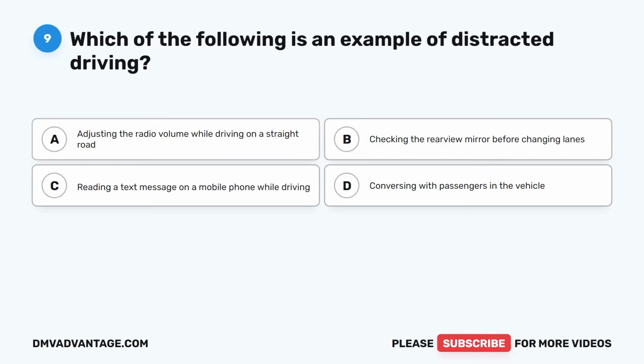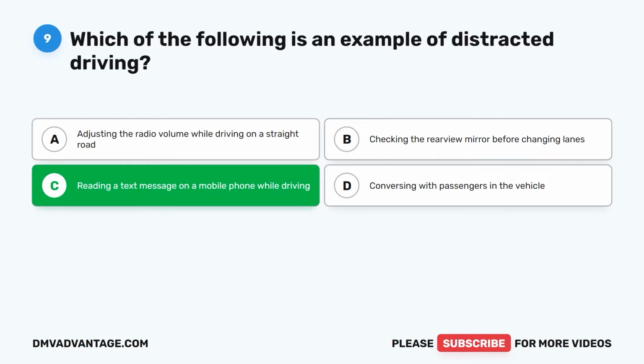A. Adjusting the radio volume while driving on a straight road. B. Checking the rearview mirror before changing lanes. C. Reading a text message on a mobile phone while driving. D. Conversing with passengers in the vehicle. The correct answer is C. Reading a text message on a mobile phone while driving.